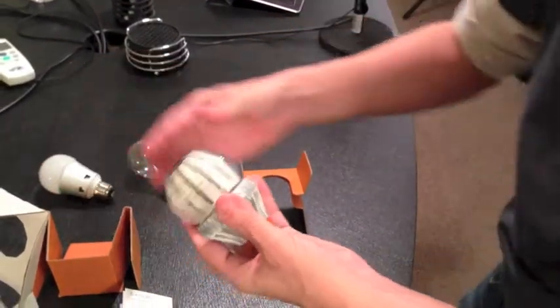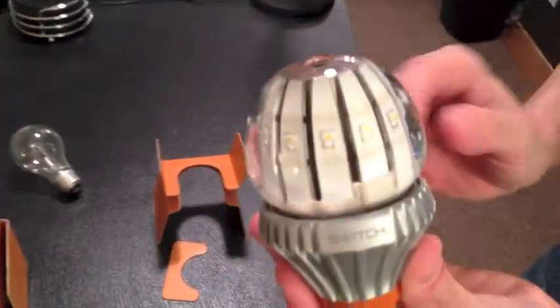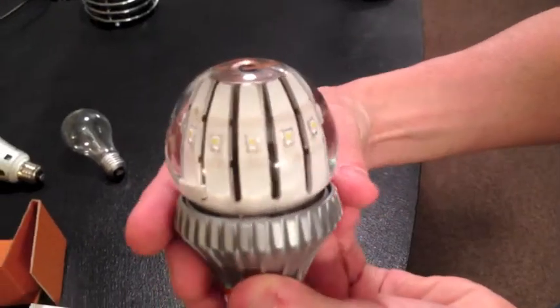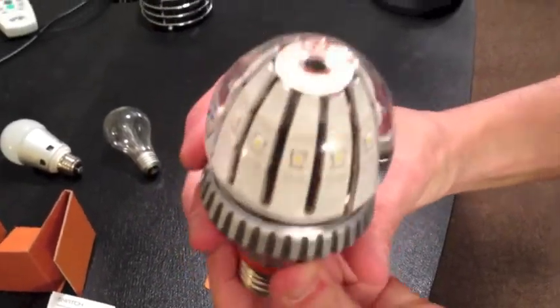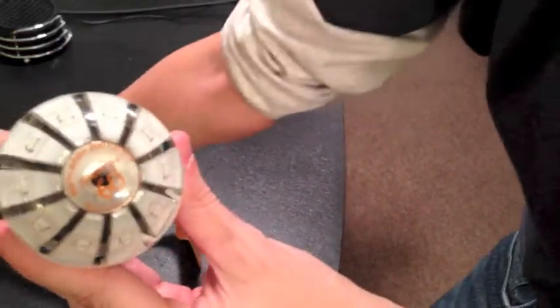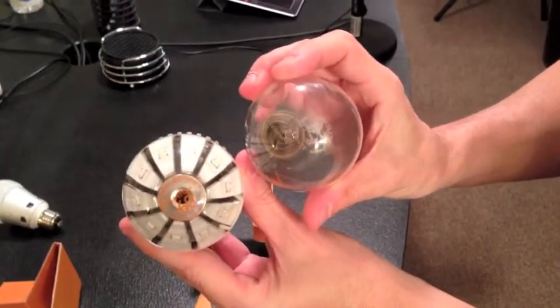But look at this as Brad kind of zooms in. Look at that, you can see the fins and you can see the individual LEDs. There's 10 LEDs that make up the bulb as we go around. And even on the top, you have the little 60 watts, so you know it is actually the 60 watts, just like they would print on the top of one of these regular old light bulbs.